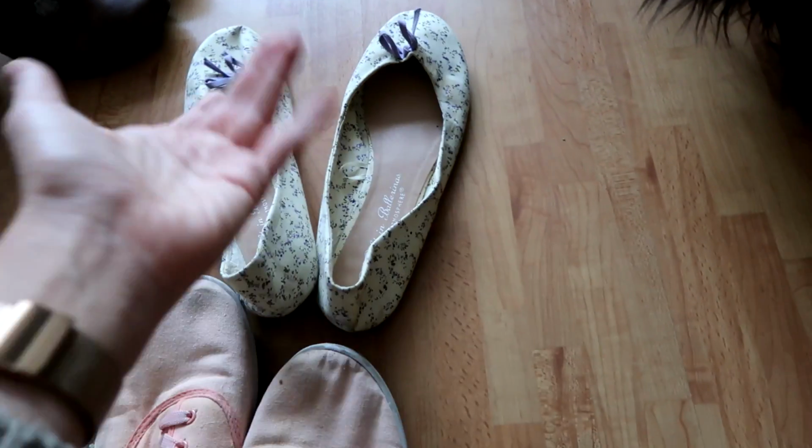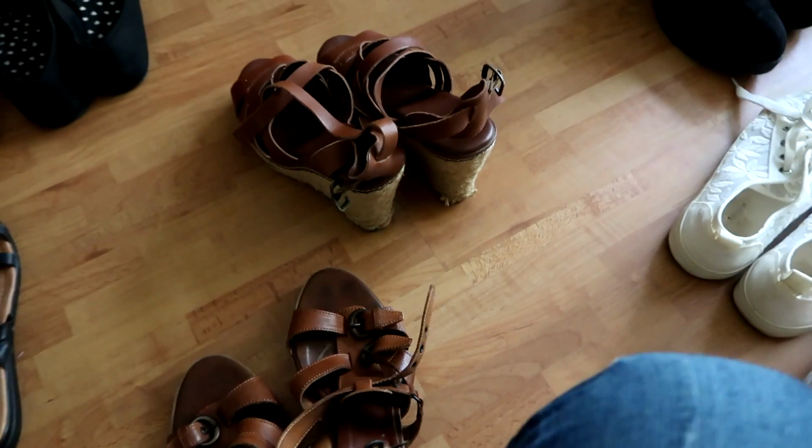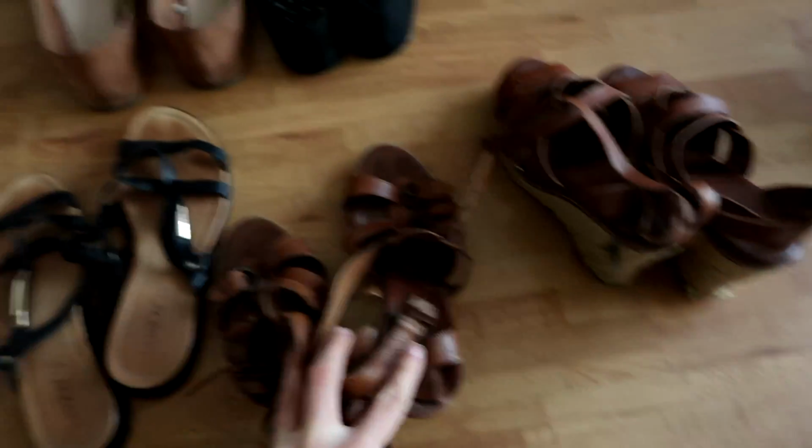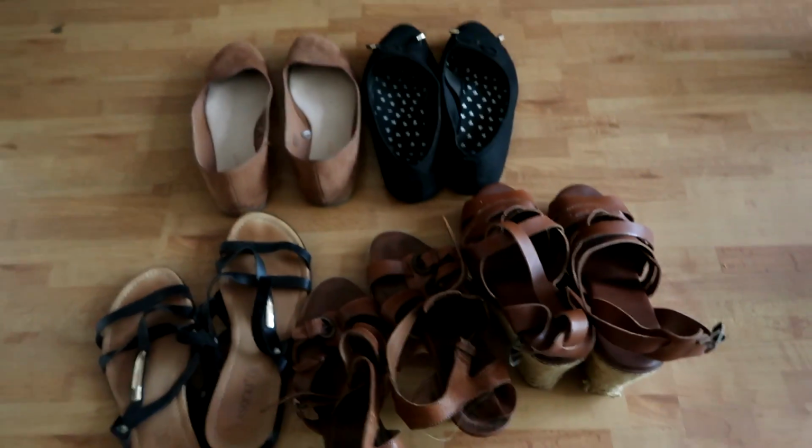And these I just don't wear. I don't have anything to combine them with. So those are going, and I think I am keeping all of these. I think this is a nice collection of summery shoes.